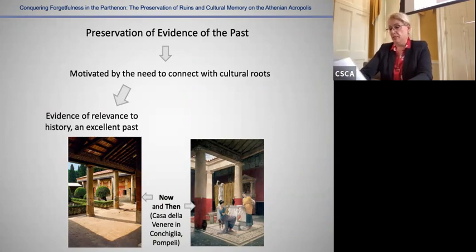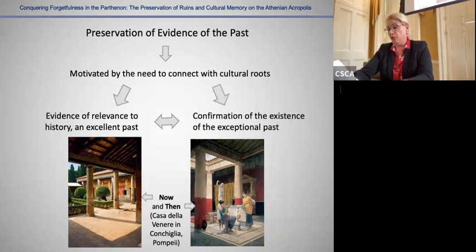The psychological need behind such a decision is universal and significant. The establishment of a connection with the glorious past is nourished by a hope of its revival. Conversely, the preservation of authentic objects from the past allows the confirmation of the existence of this extraordinary past through that tangible evidence. In the case of the Athenian Acropolis, for example, we know that Pericles and the temple he built for Athens actually existed. Why? Because we do have the Parthenon.